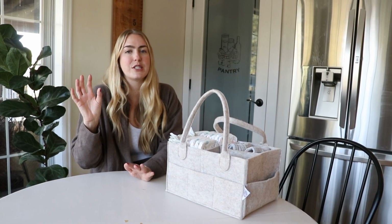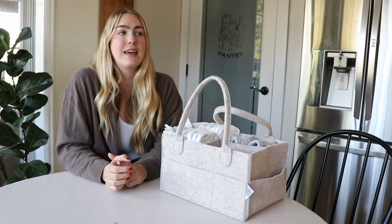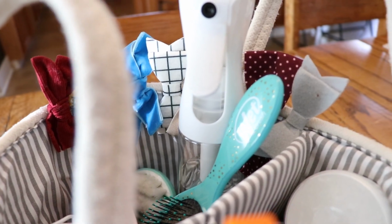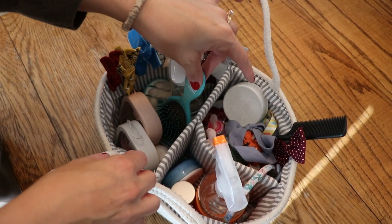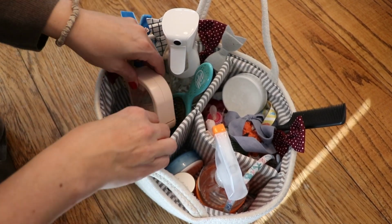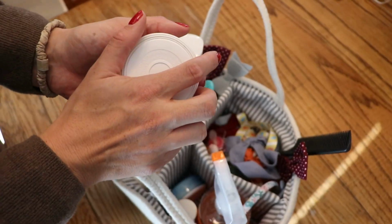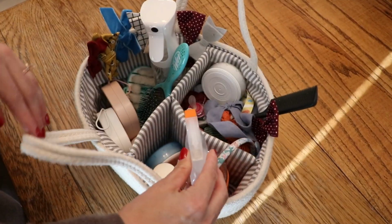So it's really nice to be able to just snag it from the bathroom and pull it out when we need it. And I obviously have all of her bows and hair accessories in there. I also have a spray bottle, hair brushes, a comb, and occasionally there's a toy or two or an iPad if I need to keep her entertained while I do her hair. But it has become a really great use of the diaper caddy kind of post diapers.